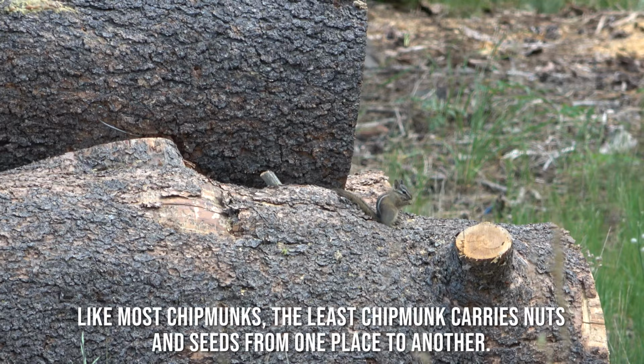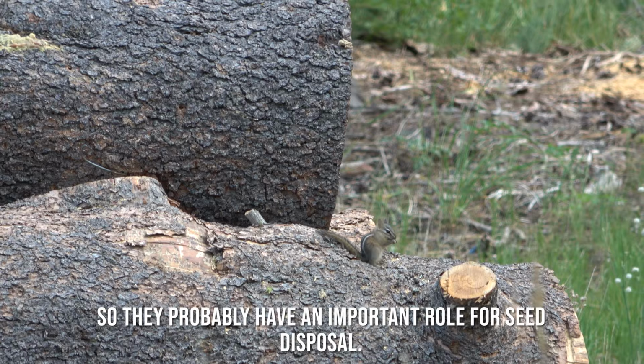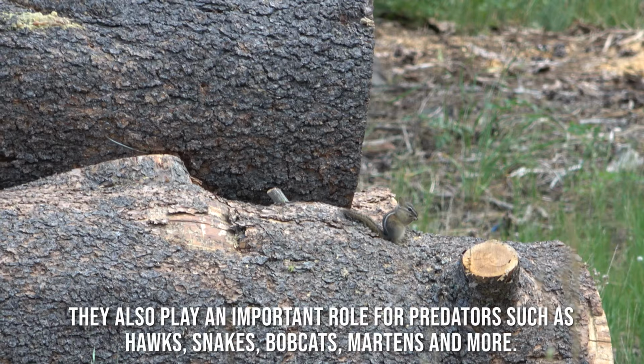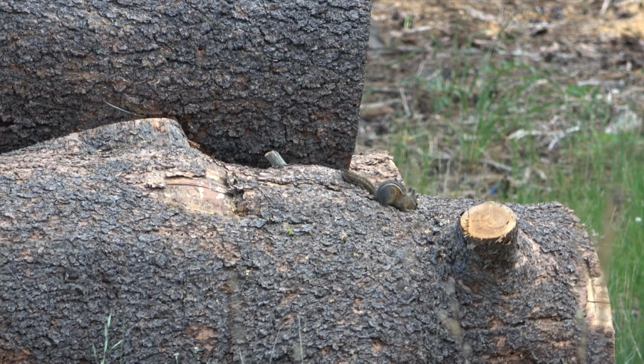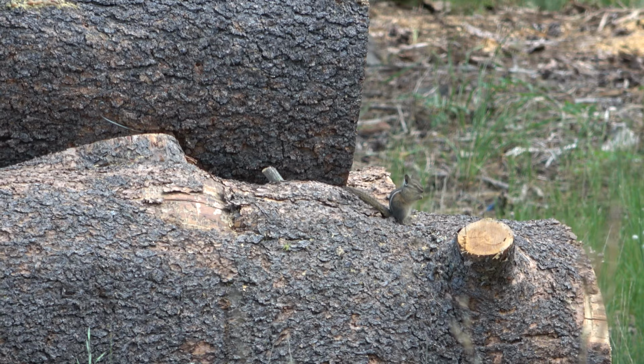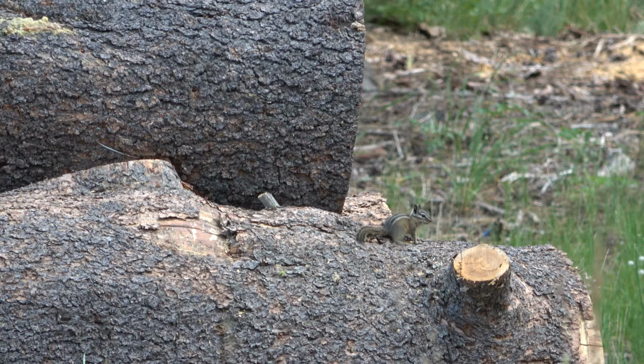Like most chipmunks, the least chipmunk carries nuts and seeds from one place to another. So they probably have an important role in seed dispersal. They also play an important role for predators such as hawks, snakes, bobcats, martens, and more. The least chipmunk is a diurnal species.